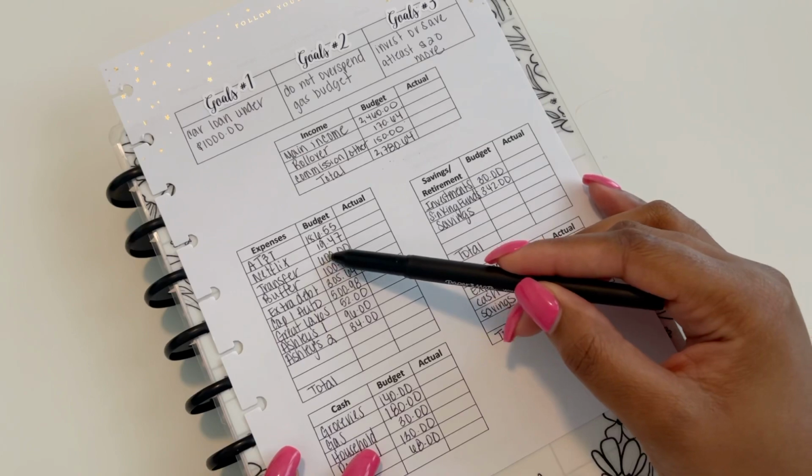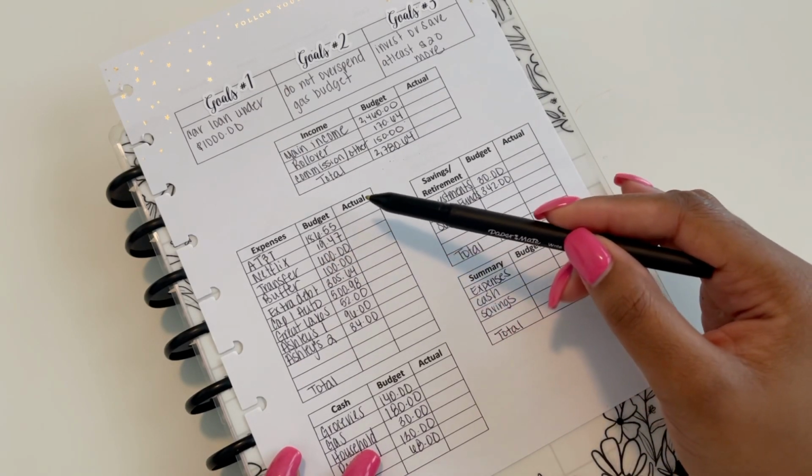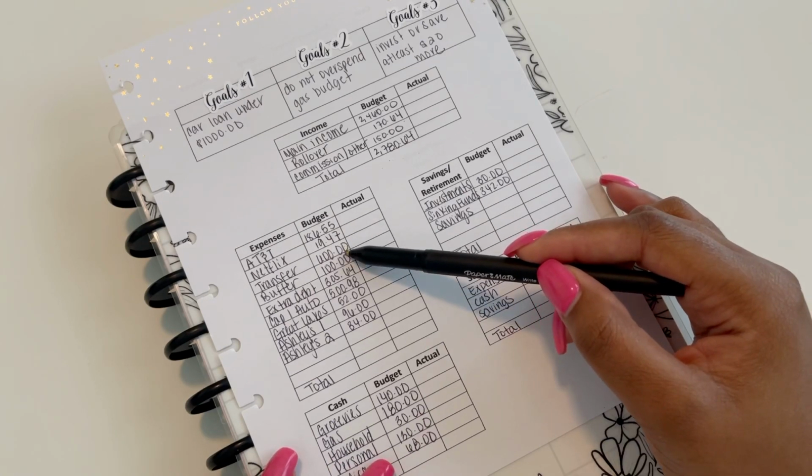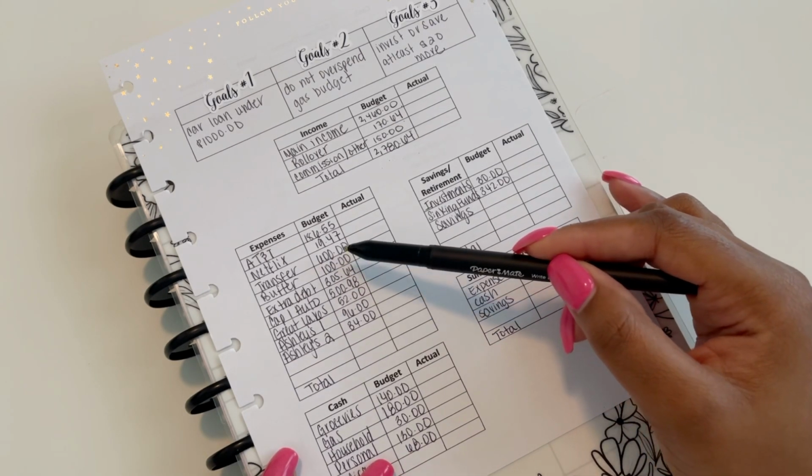We have Netflix, which is budgeted at $19.47, and that is the new rate that we're paying. We have my transfer, which is money that I transfer out of my checking account to our household account. Currently, I do $600 a month.